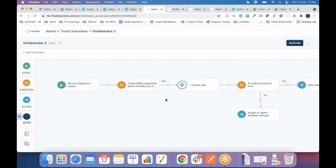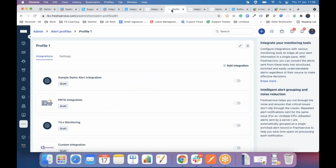Fantastic. So this is the second feature that I want to talk about. And without a cool segue, I just want to jump straight into the next feature, which is our ITOM feature, and we call this the alert management system. Alert management system in Freshservice essentially helps you discover, track, and manage all the alerts from your monitoring solutions, right?